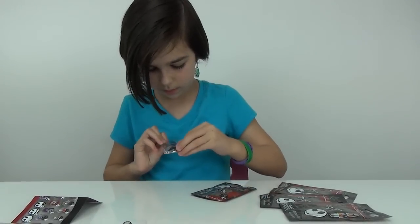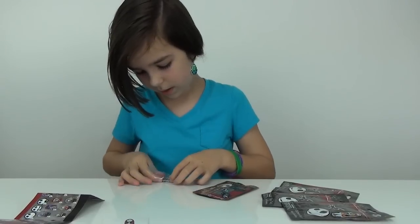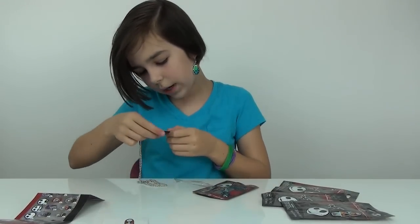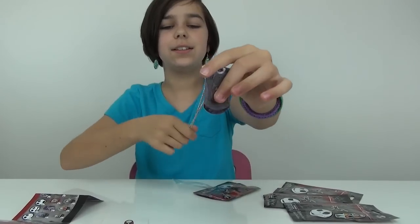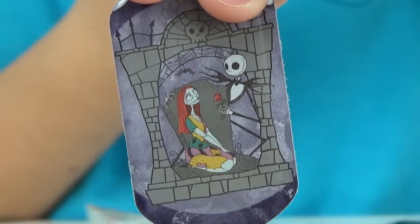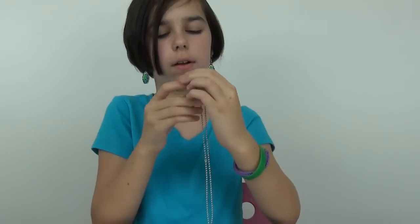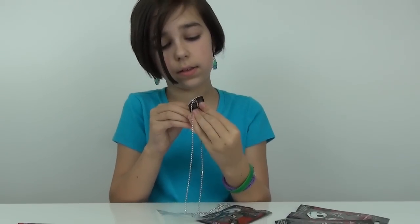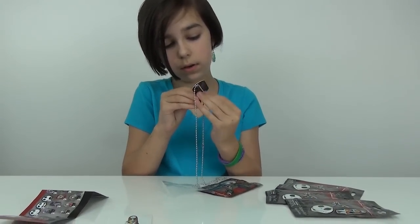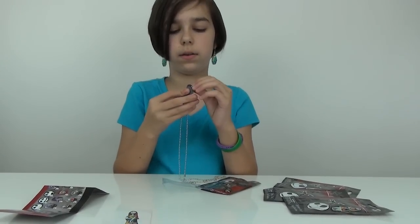Let me see. Come on, be a good one. Ooh, we got Jack and Sally. Look. Oh, yes. It's number 12 of 24. This one's awesome. The artwork even on this is really awesome. Wow. Jack and Sally. That's really cute. I don't know how that rose isn't wilted, but that's kind of weird.